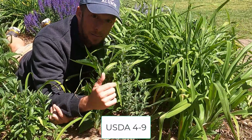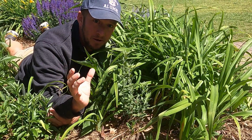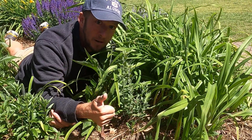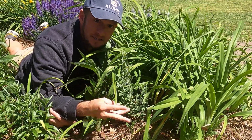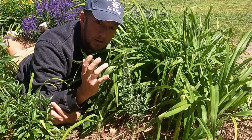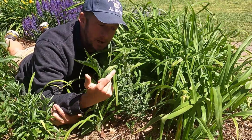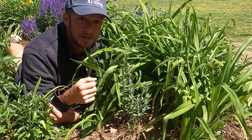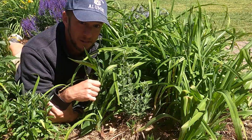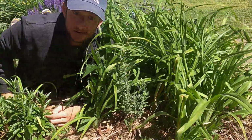USDA zones 4 to 9 on Perovskia, but it likes the same requirements as the other plants that we've already looked at to this point. Full sun. It can tolerate some drought. It's deer resistant, it's rabbit resistant, but it's going to attract your bees and your butterflies to your garden. Great plant right here, Perovskia. It's one of those plants you can stick in the ground and almost forget about. Just really easy to grow, Russian sage.